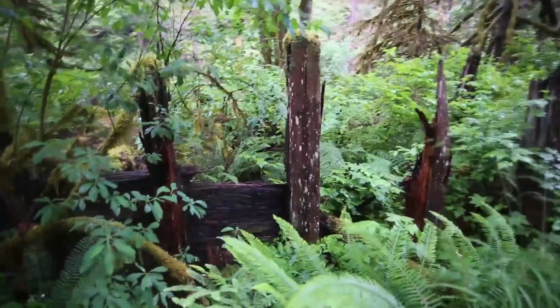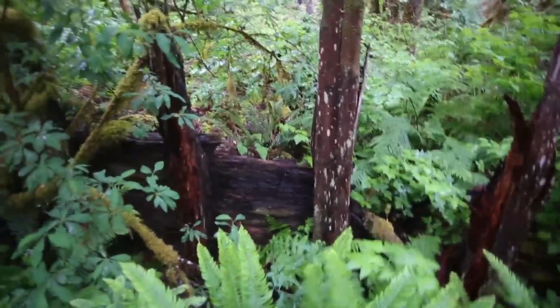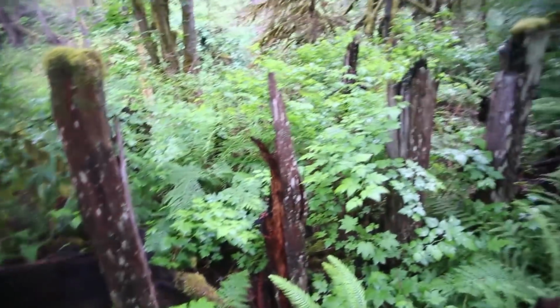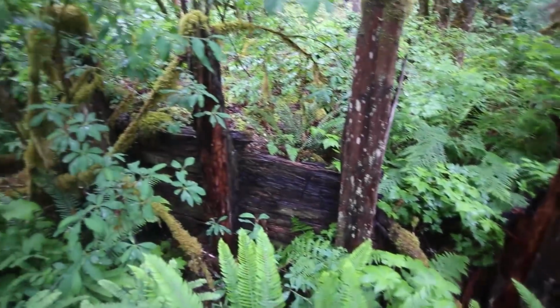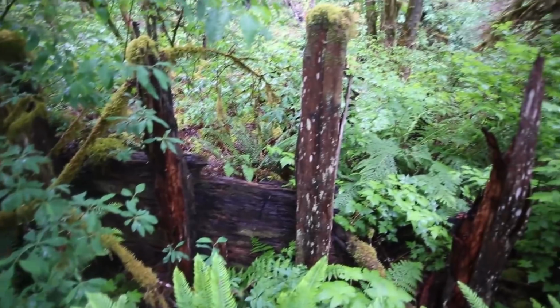Looks like another water collection or water control area. Made out of wood though. You see the wood sides. It's almost like an abandoned mine, with the timbers and then the shoring on the side.